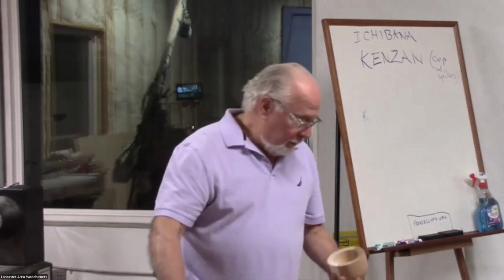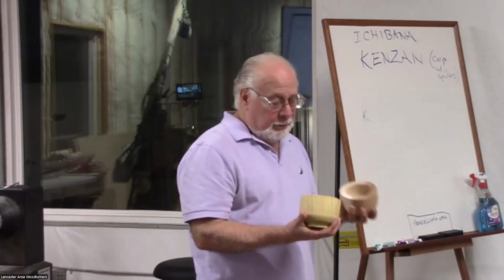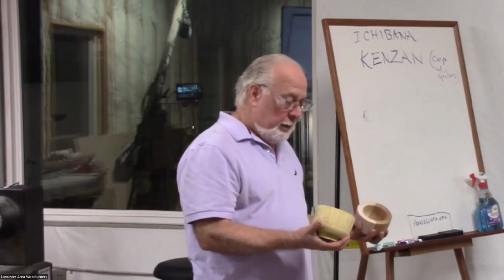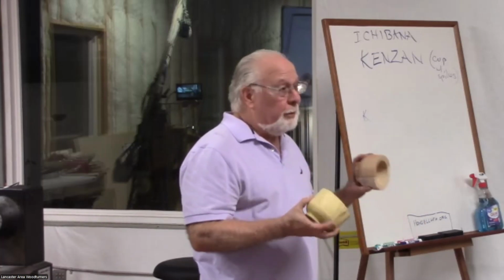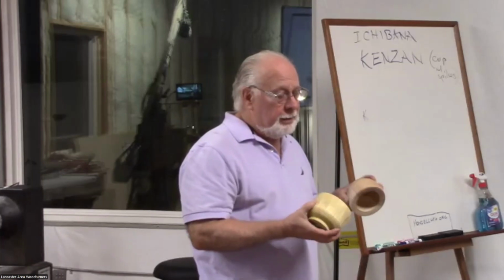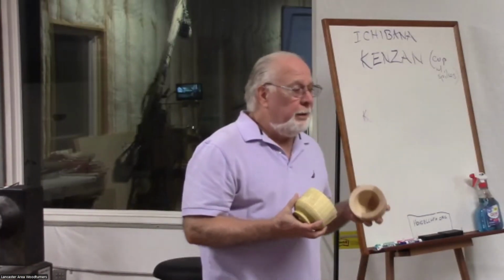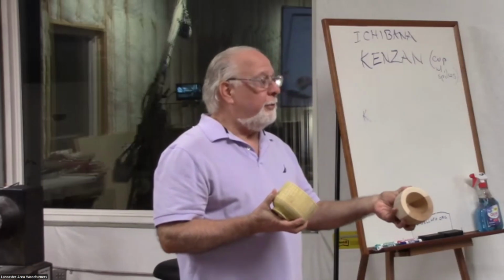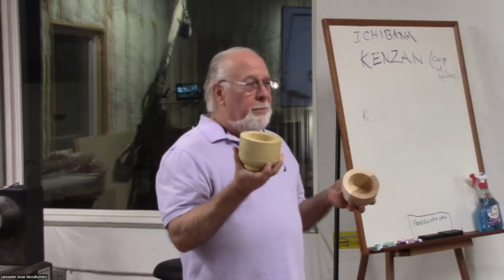So one of the things that I'm preparing for is to start rough turning the bowl blanks. And this is all end grain work. This is mulberry, this is hickory. And that's what we're going to do tonight, is turn one of these. Now the thought I had was that we could, in this studio, have a learn and turn session where we make these.